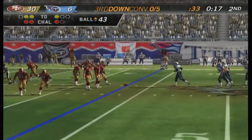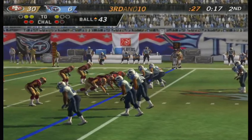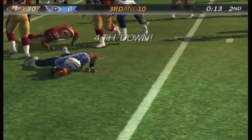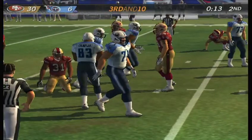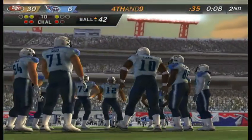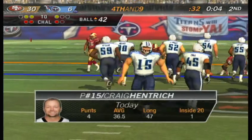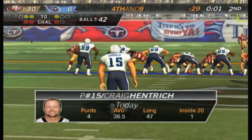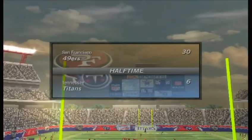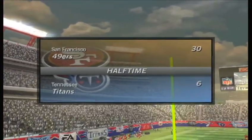Third and 10. Ball on the 43-yard line. Throws it. Smith comes up to make the play at the 42. Crumpler can't find a way to advance it to the first down marker. Cantrip is ready to punt this one away. Clements is back to receive this kick. It's the end of the second quarter with the score, San Francisco 30, Tennessee 6.